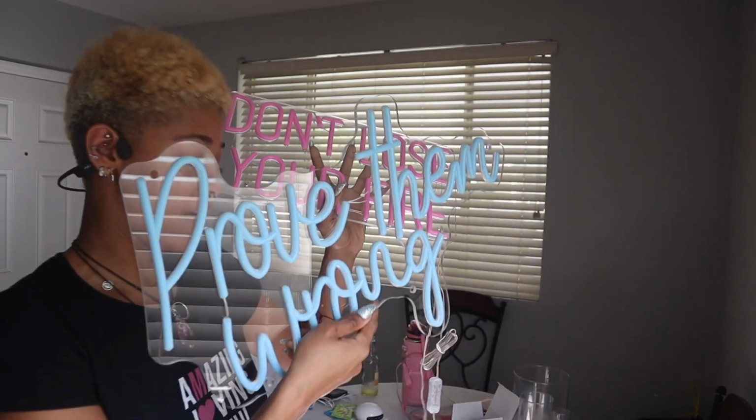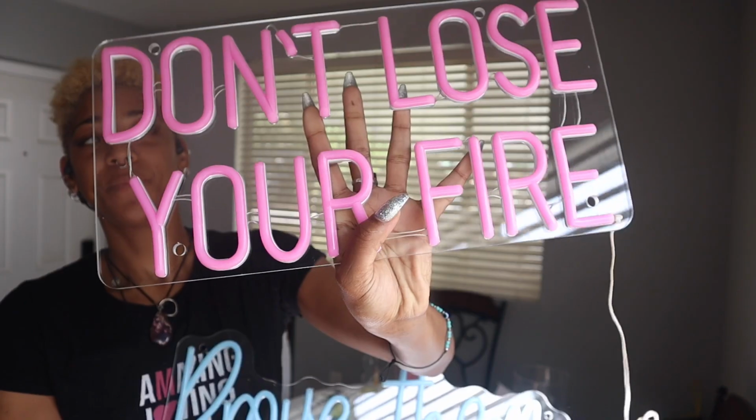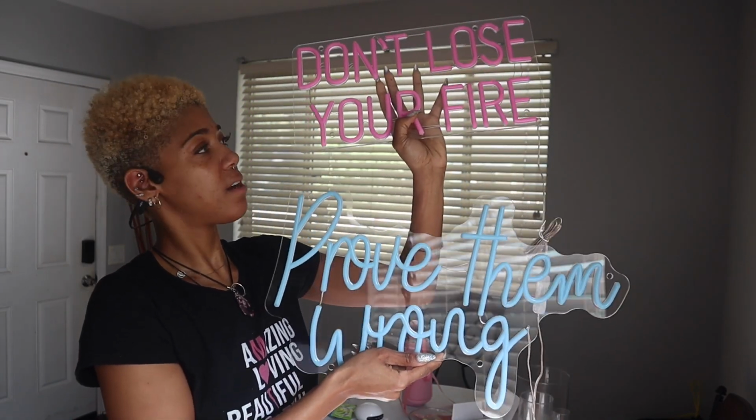I got these two really cool neon signs from Fern Trail. Really love these. They have a lot of positive messages. I got "Don't lose your fire," and I got "Prove them wrong." I got a pink and a blue one. I love these. So this is the medium size. This is the large size of the signs.